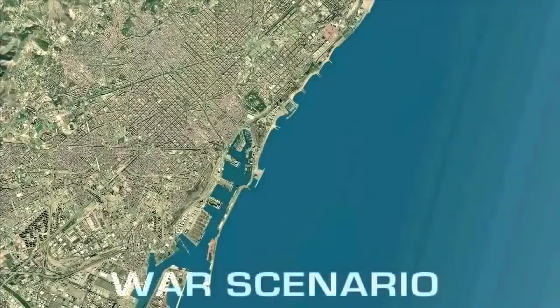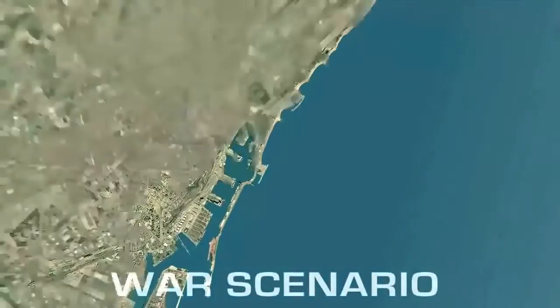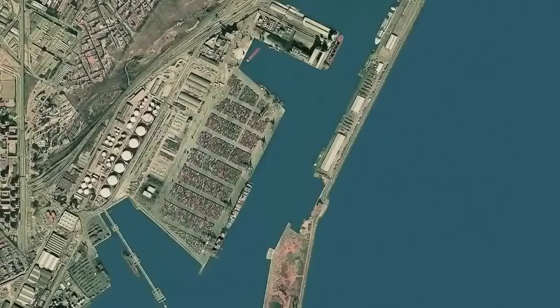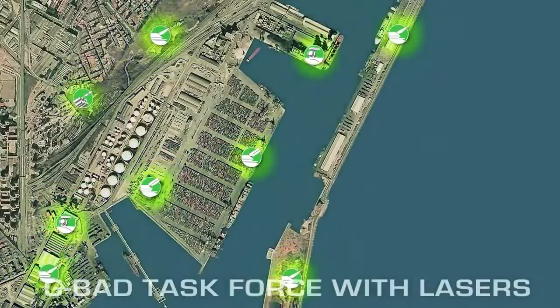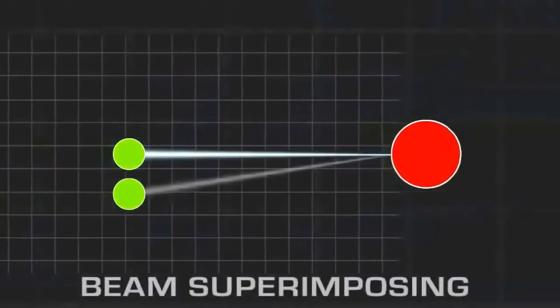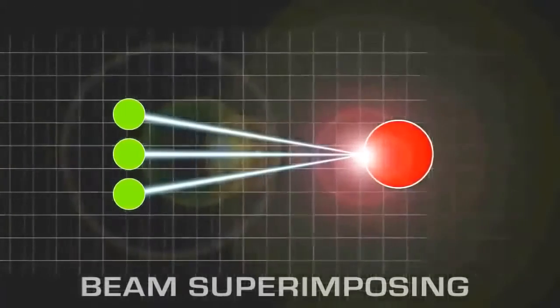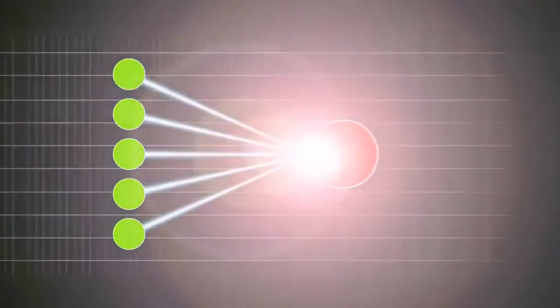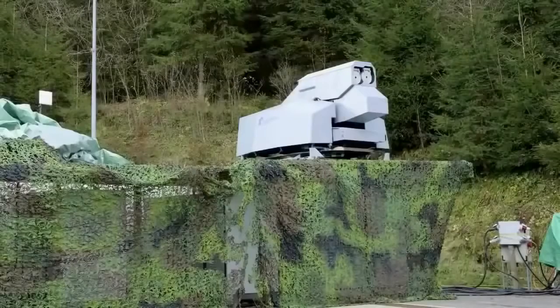Your last mission, protect an international port of vital economic importance against aerial attacks. Situation, the opposing forces saturate the airspace with waves of cruise missiles. Your means? A complete G-BAD task force with added laser effectors. The Rheinmetall beam superimposing technology allows the beams of multiple lasers to be constantly adjusted, focused, and overlaying each other on a target to be multiplied indefinitely. This is key for swiftly destroying a multitude of targets with pinpoint precision.